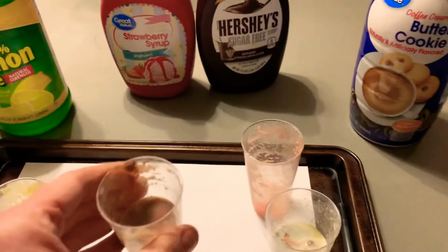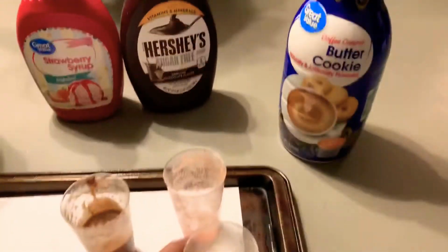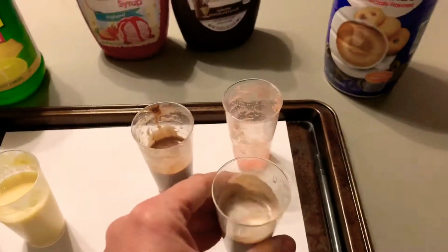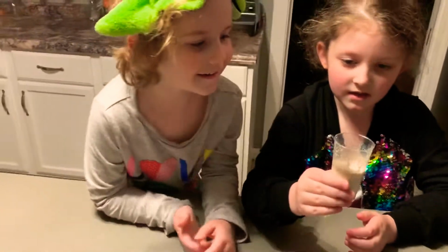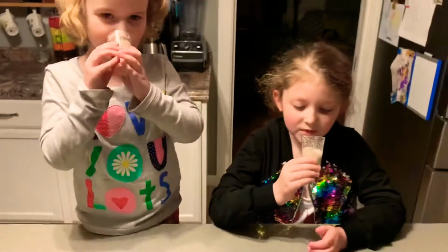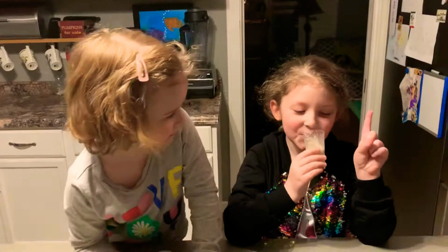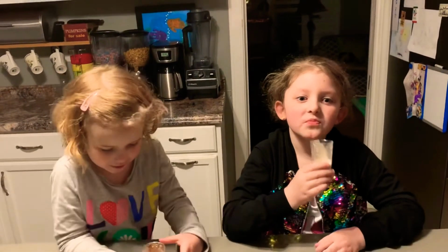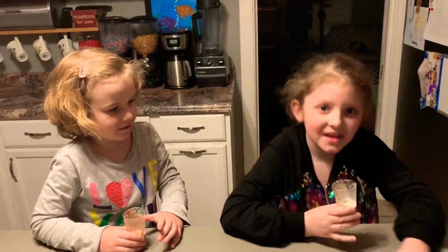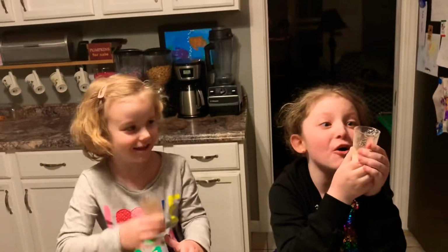All right. Taste test. Non-blindfolded taste test, right? Ready? That's for you. Notice nobody went for the lemon. And strawberry chocolate eggnog for Carmen. All right, bottoms up. And you got butter cookie strawberry chocolate. That's a combination. That tastes so good. I love chocolate.